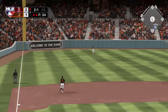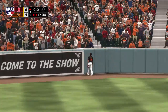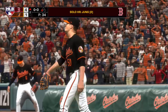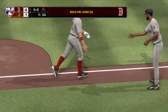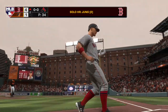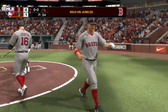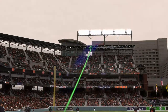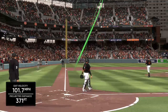Swing, and he launches this one to deep left field, and it's gone. A solo shot here to left. Home run number 2 for him on the year, and with it, the Red Sox have taken a 4-1 lead. Another excellent swing right there. That's multiple home runs in the same inning. Watch yourself. You're missing over the heart of the plate.